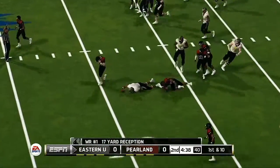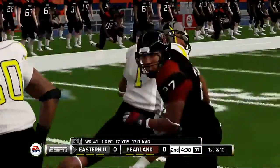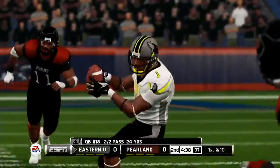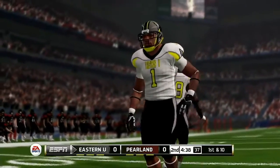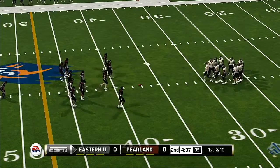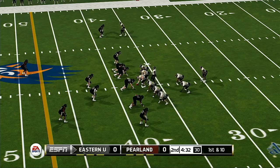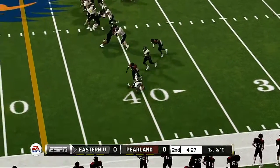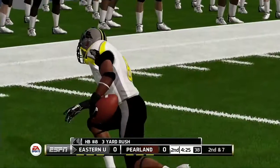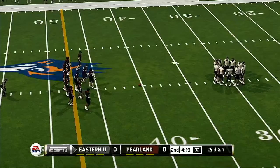Quick strike to the receiver. Tackle made around the 37-yard line. We've got a first and 10. Ball on their own 37. They hand it off. Makes it out to maybe the 40-yard line. That's a DB on the play. That'll make it second and 7.